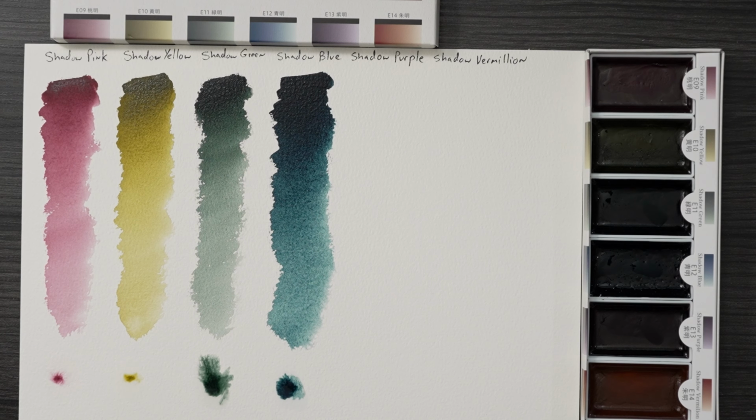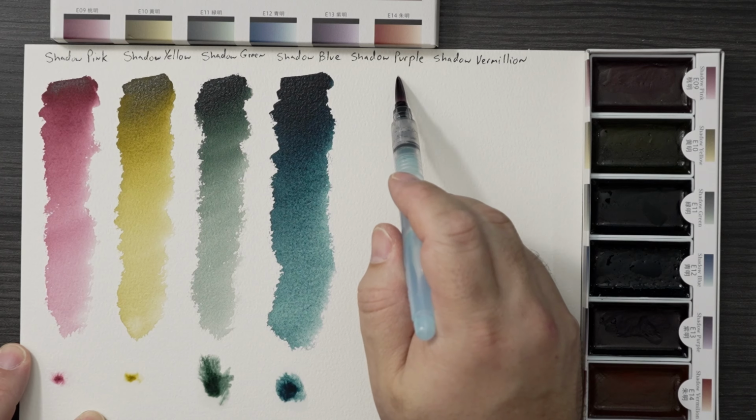Okay, there it goes. So yeah, that shadow blue is absolutely beautiful. That's a wonderful color. So far we have 3 out of the 4 are beautiful colors that I would definitely use. Let's see where we stand on this purple here, this shadow purple. Where are we going to stand?